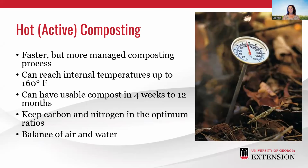So I think 4 weeks, if you chop everything up, and there are some of those little countertop compost machines, they're really expensive, like $500. You could probably end up with compost in 4 weeks. I know they say earlier than that, but you've got to really work at it.